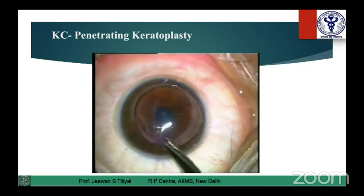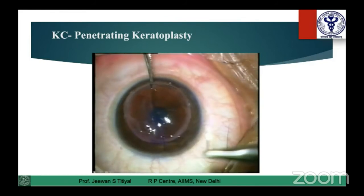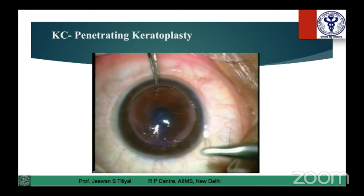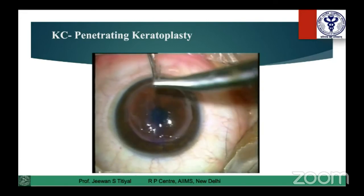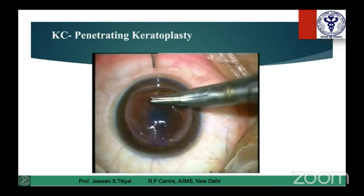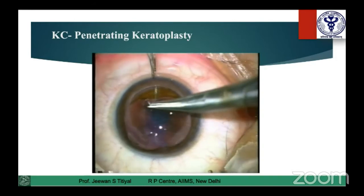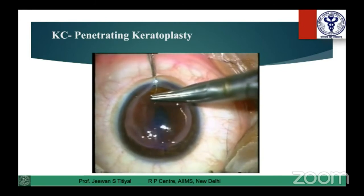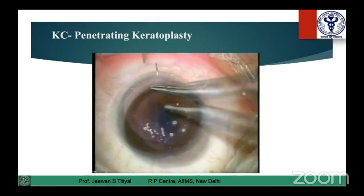Most of the time, the results are very good because there's no interface. You get a very good optical quality. The only problem with full thickness graft is a slightly higher incidence of graft rejection in these cases, which may amount to a 16 to 20% endothelial rejection rate at the end of 1 year, which is definitely much more than a partial thickness surgery like a DALK, where the incidence may be less than 3 or 4%.